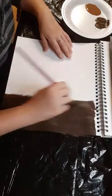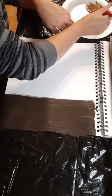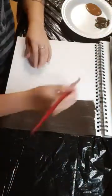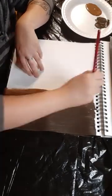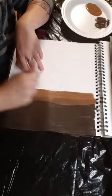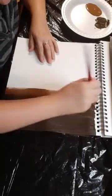So as soon as we get to about there, we're going to go into the lighter brown. And we're going to get a good amount on our brush here. So I'll show you. I have it globbed up pretty good there. And we're just going to go right over this line here and continue going up and down. And you don't have to wash your brush in between this step. This is how you get the blending with the two wet paints. And you can go over the dark where you did. You can keep going over and over here, and you'll see it starting to blend.